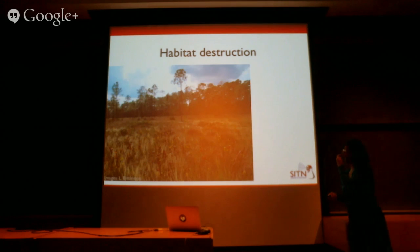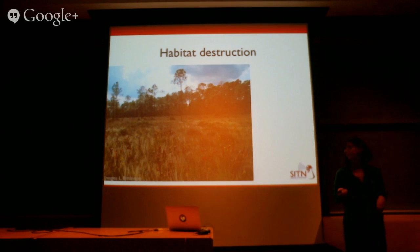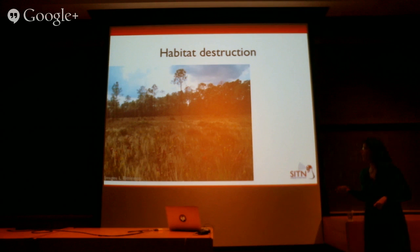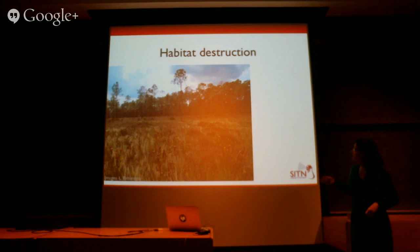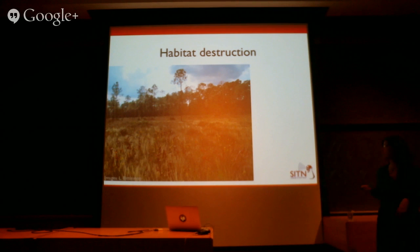The other thing that's happening is habitat destruction. So this is a bog in a pine savanna along the Gulf Coast. This is in Apalachicola National Forest in Florida. And you can see there's lots of pitcher plants thriving. And all of these sort of misty-looking plants are sundews. So carnivorous plants love these types of bogs.